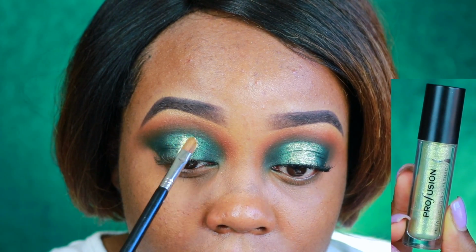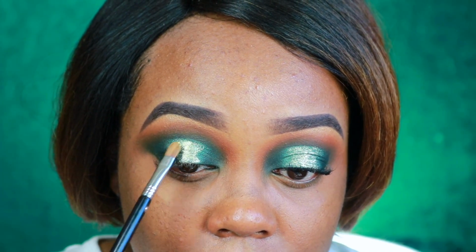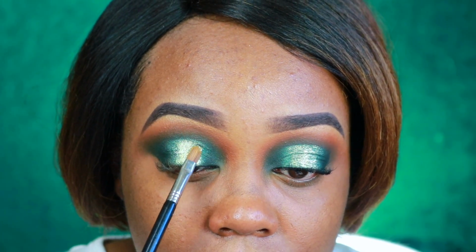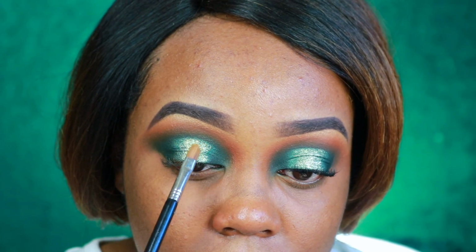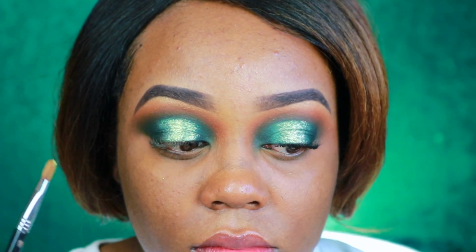And then now I'm using this Profusion metallic eyeshadow, and this is in the shade Gilded. So stunning. This metallic eyeshadow took this look to the next level, because just with the eyeshadows from the Jaclyn Hill palette, it's pretty, but it's not great, and I felt like this took it to the great notch.